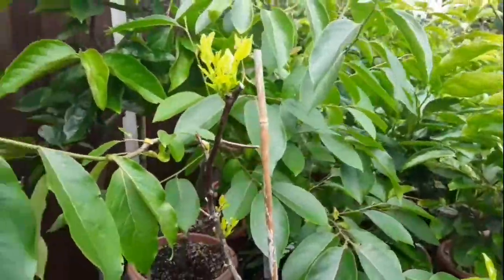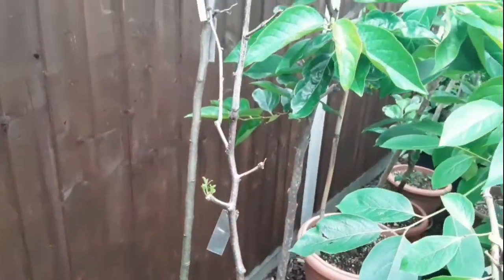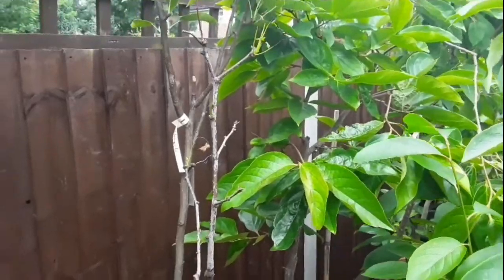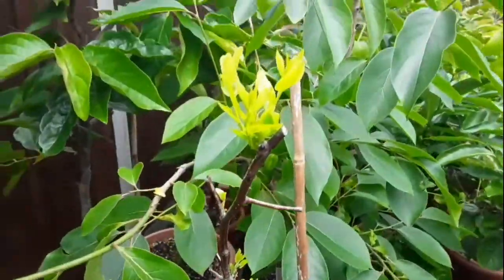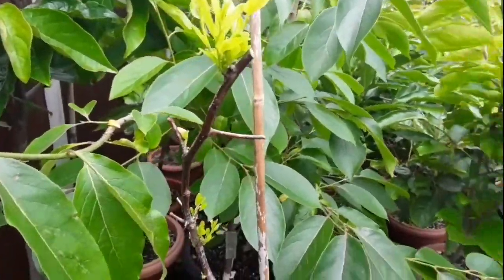Got problems with my jujubes. Look at this one here. It's only just leafing out and it's beginning of August. It's got dieback problems. I don't know if that's due to roots or some other disease or virus. And this one next to it is next to useless as well. I think one's Lee and one's a Lang.